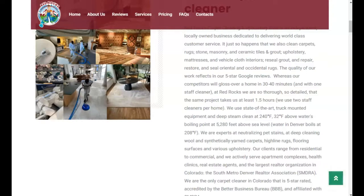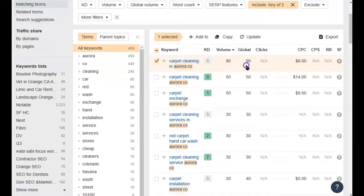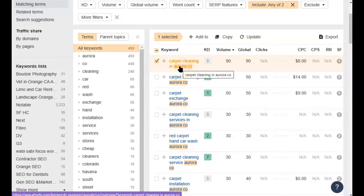So for example, here's the list of words that I have. When I was doing research on carpet cleaning in different areas, I found that Aurora, Colorado had quite a bit of search volume and very low KD, so keyword difficulty, or basically competition. So volume here and KD. So here, okay, my brain is starting to shut down. It's too late for me.